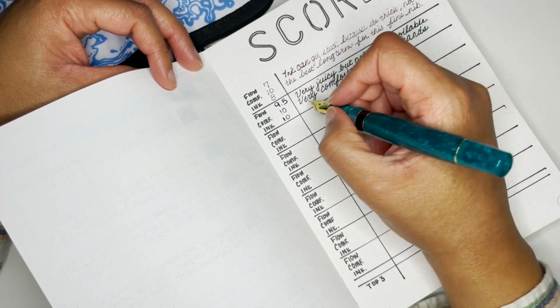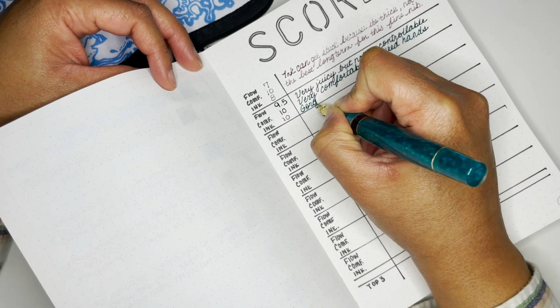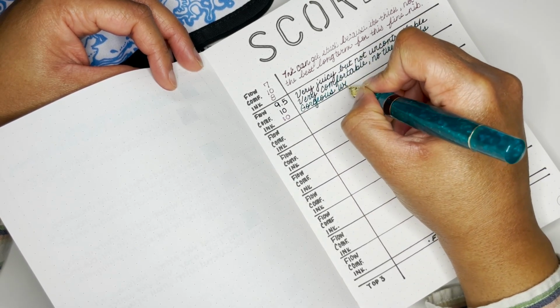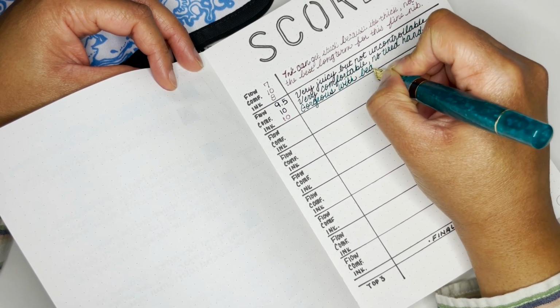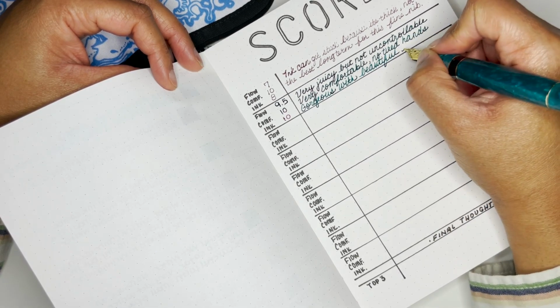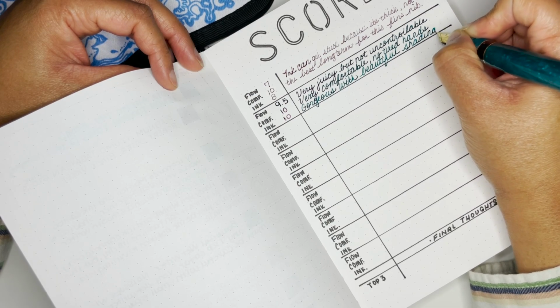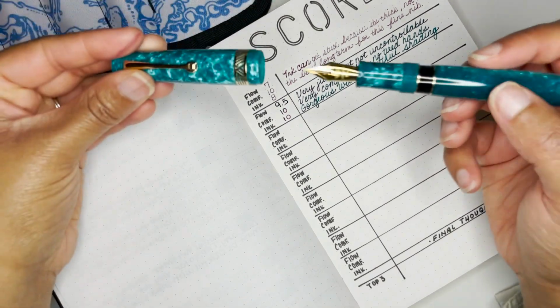Ink, it's gorgeous. With shading. I'll say beautiful shading. And it performs well on all the pages.